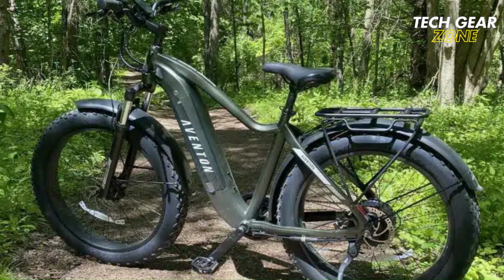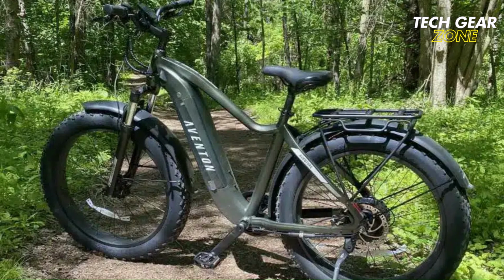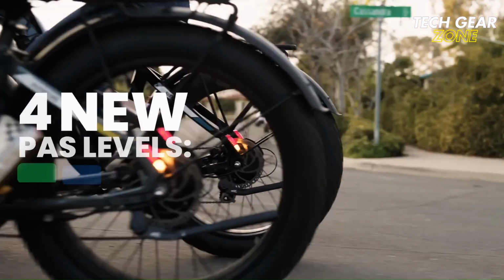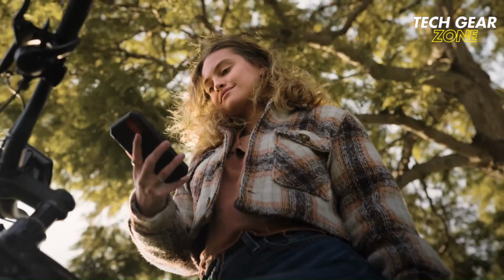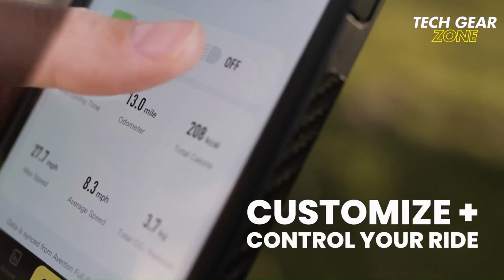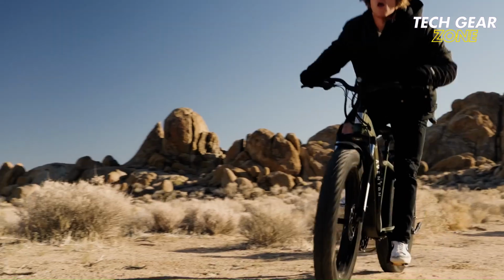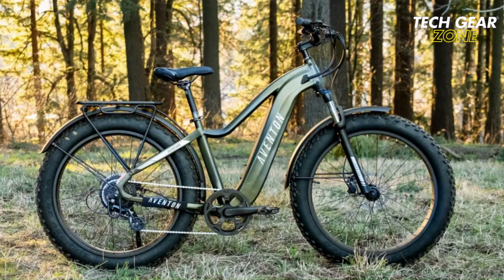The Aventure 2 has a great color LCD built into the stem that shows all the information you need, such as range, speed, and remaining battery. You can connect it to your phone and use the Avon app to get even more information such as maps and bike location. The front fork has 80mm travel. The bike's 26x4 tires will already provide a lot of suspension even with a rigid fork.